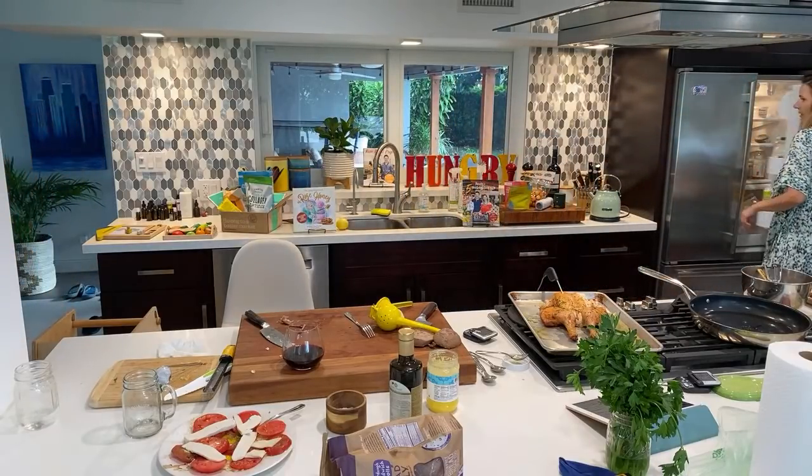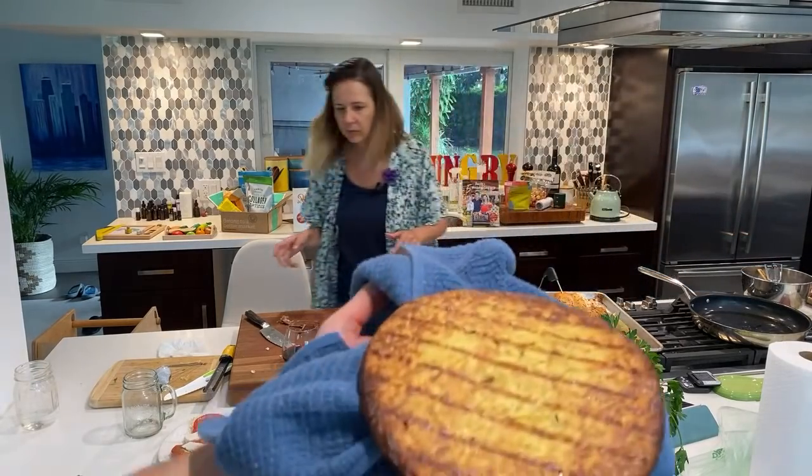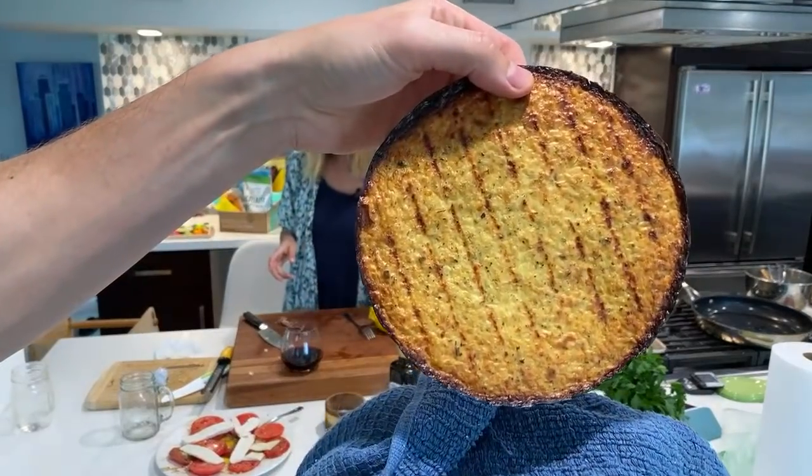Yeah. Yummy. This is why I love this cauliflower thing. See, you just grill it like that. It's keto, it's gluten-free, it's amazing.